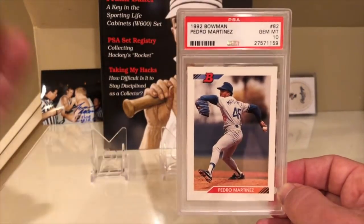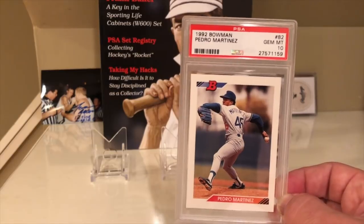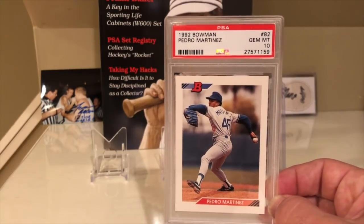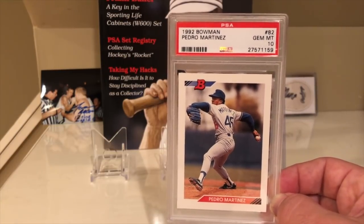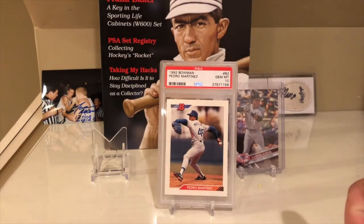But I got this for $20, PSA 10, one of the greatest pitchers of my generation. I was just looking at some of his numbers. 1997, he had a 1.9 ERA. 98, he had 19 wins. 1999, he had 23 wins, a 2.07 ERA, and 313 strikeouts. And in 2000, he had a 1.74 ERA. So Pedro Martinez, just a beautiful card of one of my favorite sets ever. I've become a huge Pedro fan because he is fantastic.